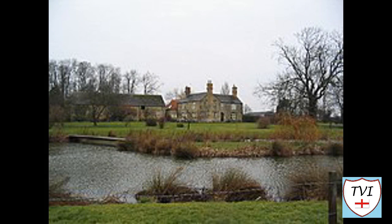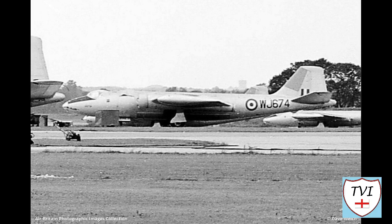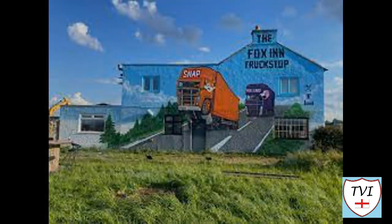Close to Lobthorpe is the site of a plane crash. In 1973, a Canberra B-2 WJ674 crashed in a field near Woodbine Farm. 2 of the aircrew ejected successfully, but the pilot, Flight Lieutenant DJ Dennis, was killed.